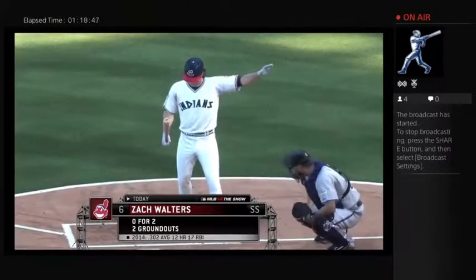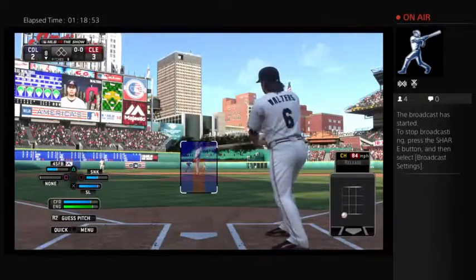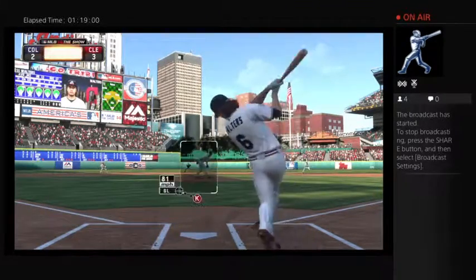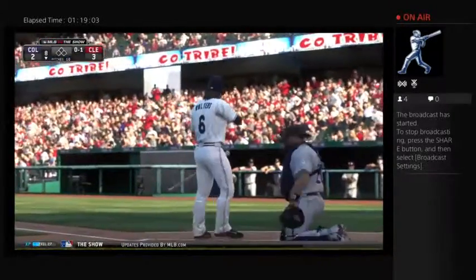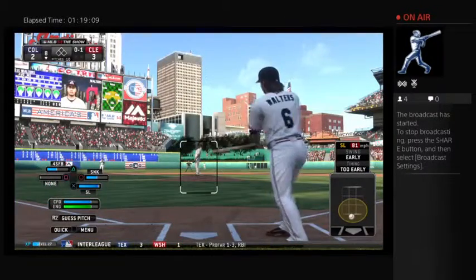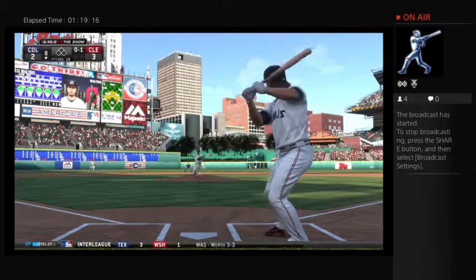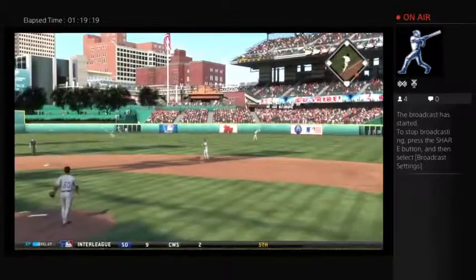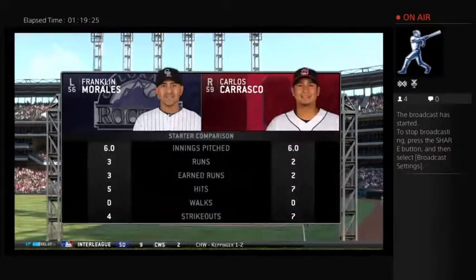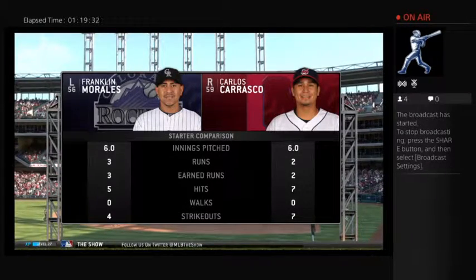Zach Walters will stride forward now. He's bounced out a couple of times already here in the ball game. Oh, had him chopping at that one. It's 0-1. And he goes and chops this one out towards second. And reined in one away. Look there at the numbers for our two starters here today, with both guys recently departed from the ball game and looking on from the dugout.